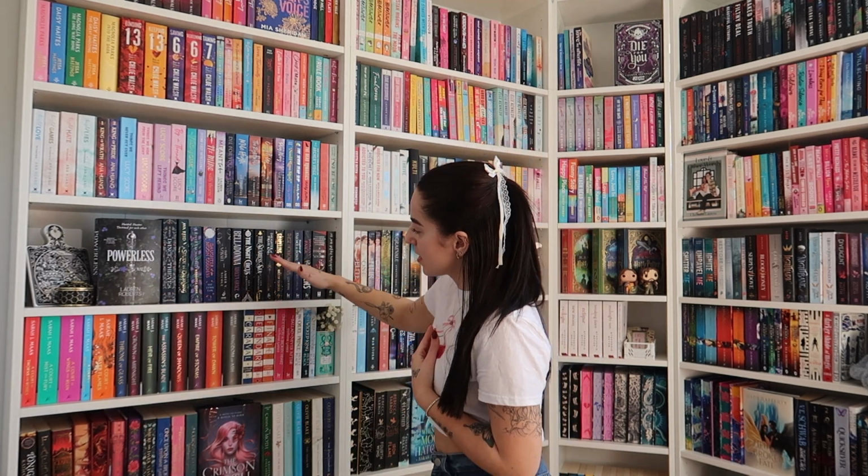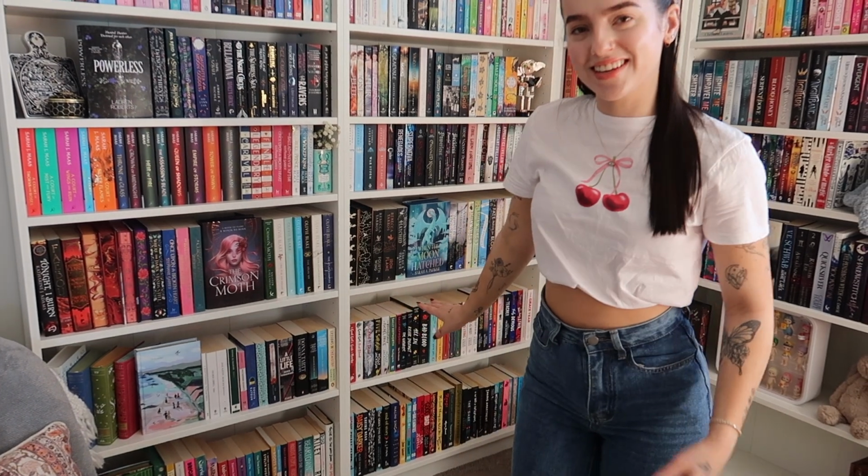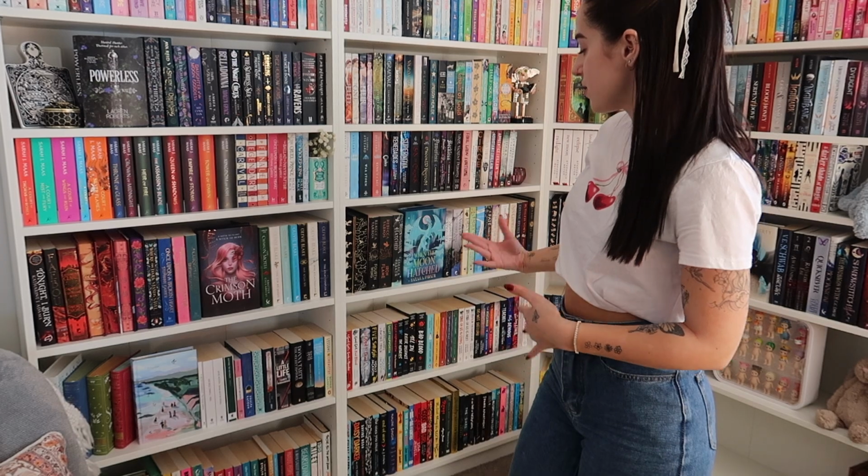The next 3 shelves after that, so 1, 2, 3, all the way across, are my fantasy, sci-fi, dystopian sort of books. And then at the bottom, which you can't really see that well right now, I've just kept literary fictions, thrillers, all of the genres that don't really fit into other categories. So they're kind of my random genres, I like to say. And I've also kept quite a few books front facing on display, like my favorite books, but I will go through that when I go through the shelves.